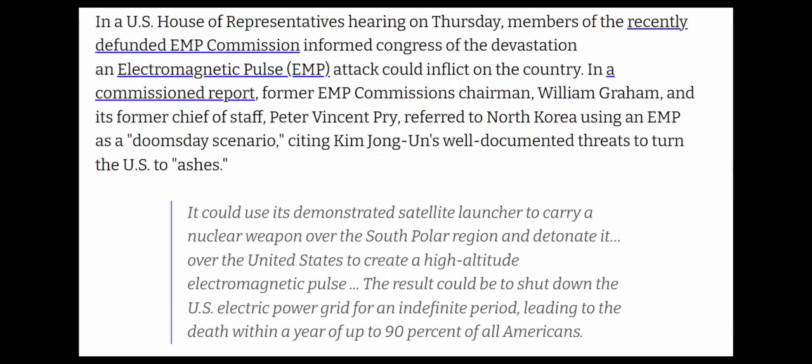It could use its demonstrated satellite launcher to carry a nuclear weapon over the South Polar region and detonate it over the United States to create a high-altitude electromagnetic pulse. The result could be to shut down the electric U.S. power grid for an indefinite period, leading to the death within a year of up to 90% of all Americans.